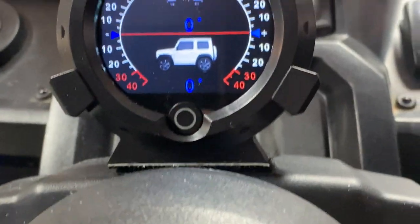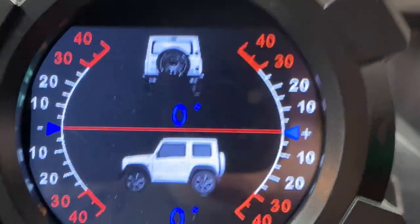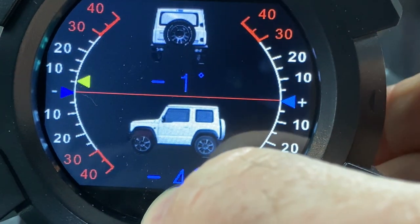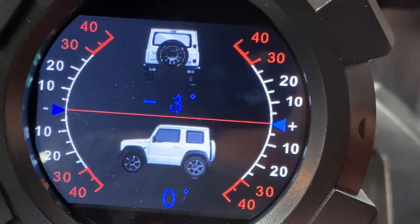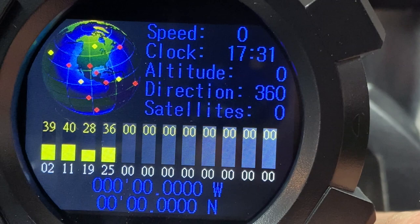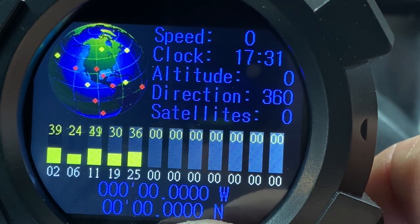It has several really nice features that I like. This is actually calibratable. You just, after you get it done, you calibrate the angle and it'll zero out for you. It has several different display modes. Right now it's acquiring satellites. I'll come back to that because once it does, it shows you your GPS location.